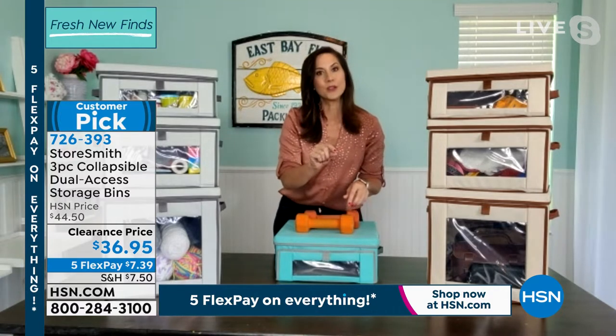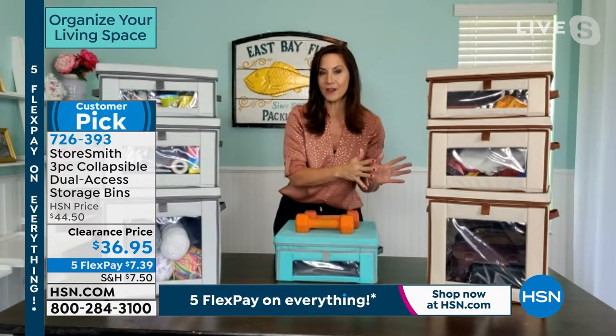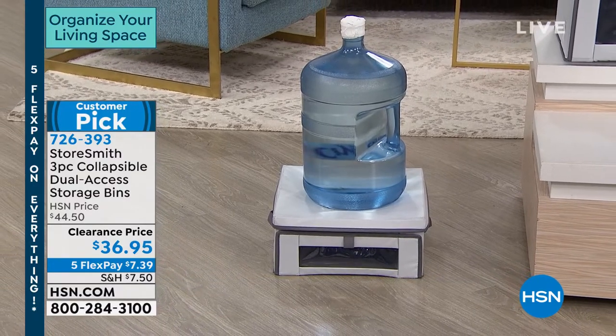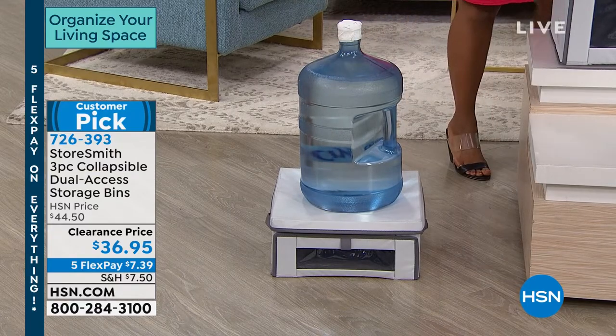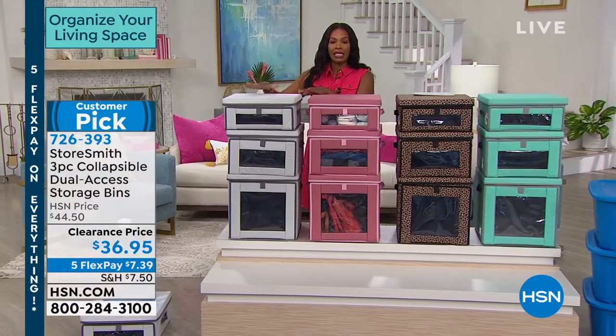And when you go and read the reviews, Tamara, you can see it over and over. People are shocked at how gorgeous they are, but also how well made they are. Yes, look at that. That's the real deal. I can't even pick that up. But you can see it's not crushing itself.